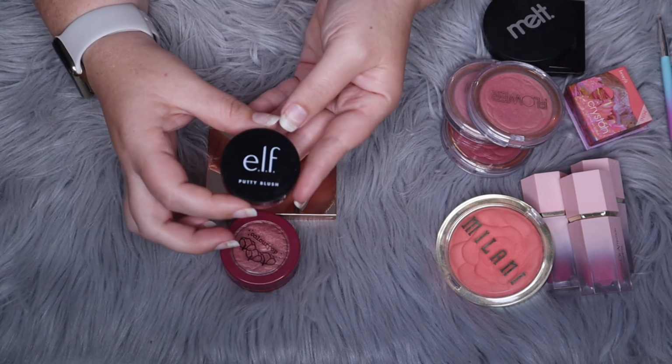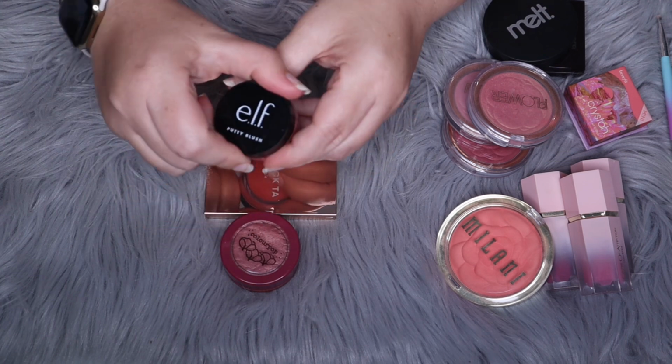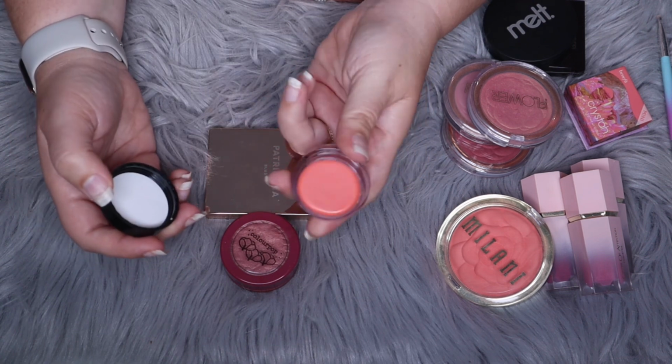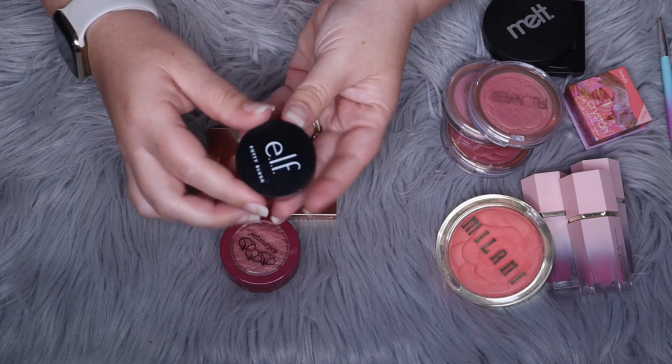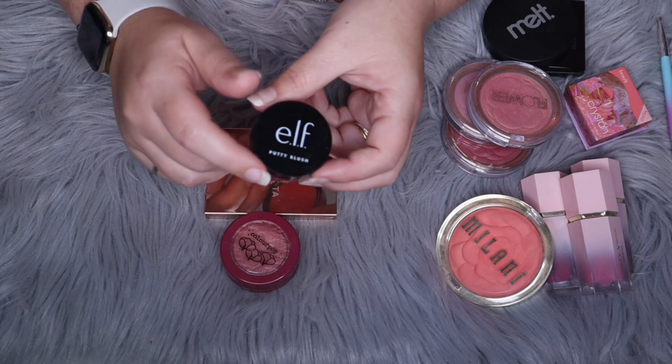Okay, so next up is this e.l.f. Putty blush. So this one is Turks and Caicos. It's a pretty color, but I'm not a fan of the cream formulas or the putty formulas, and I didn't find it had too much payoff either. I haven't reached for it in over 6 months, so I'm going to get rid of this one here.